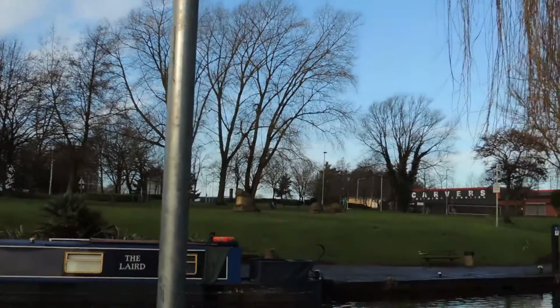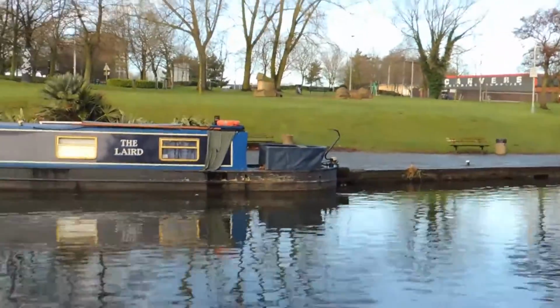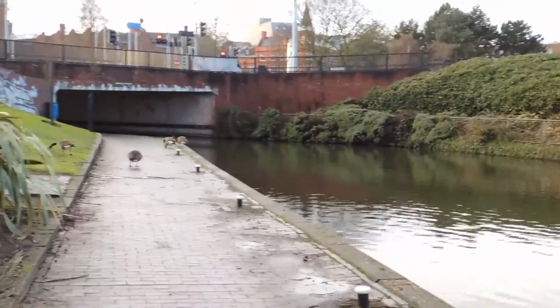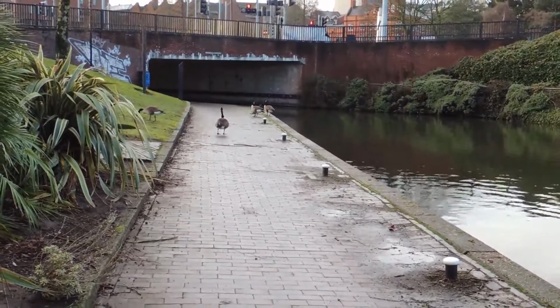It's Thursday the 4th of January 2024 and I'm at Wolverhampton to do a walk along the navigation way along the canal towpaths, and this is the first walk of 2024.